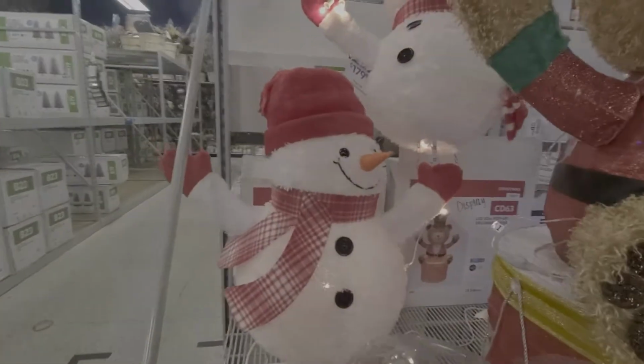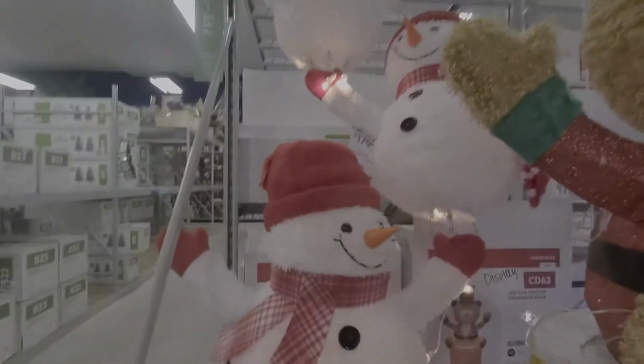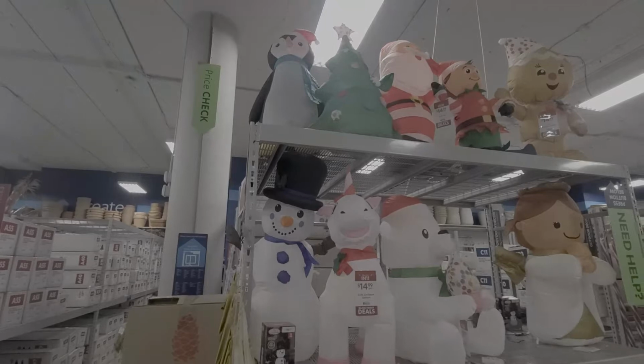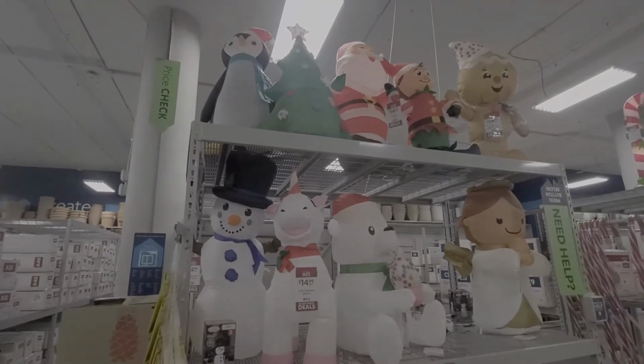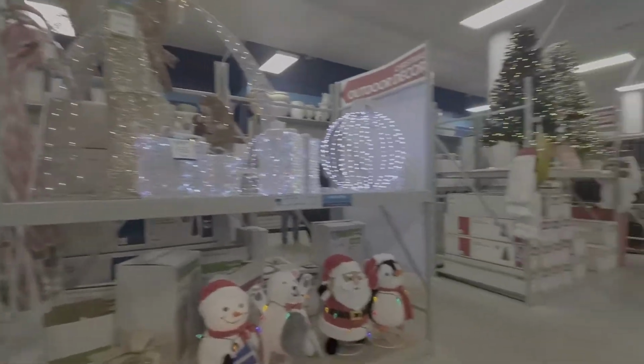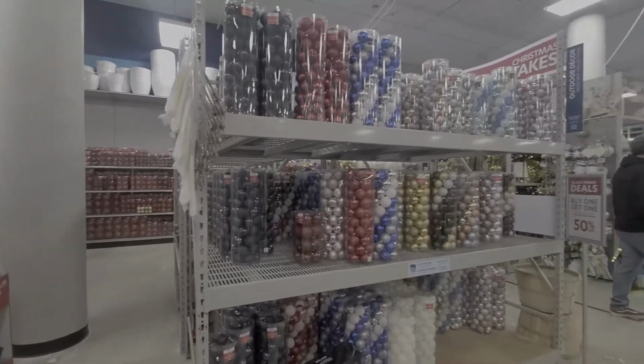And then we have these snowmen, stacked snowmen. That's cool. More decorations. Even more decorations.